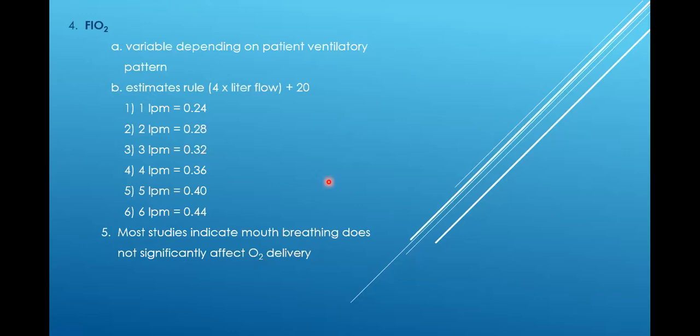Atmospheric oxygen is 20.9%, and we round up to 21%. If we add 1 liter of oxygen, it goes up by 4%. 2 liters, 4 more. 3 liters, 4 more. So if room air is about 21%, they're saying if we put them on 1 liter of oxygen, their FiO2 will be about 24%. Look at the PowerPoint, because I want you to see these lists. If they're on 2 liters, it goes up 4 more percent. So 2 liters on a nasal cannula is about 28% FiO2. 3 liters is about 32%. 4 liters is about 36%. 5 liters is about 40%. And 6 liters about 44%. That's called the rule of 4s to estimate the FiO2, as long as they have a consistent ventilatory pattern.